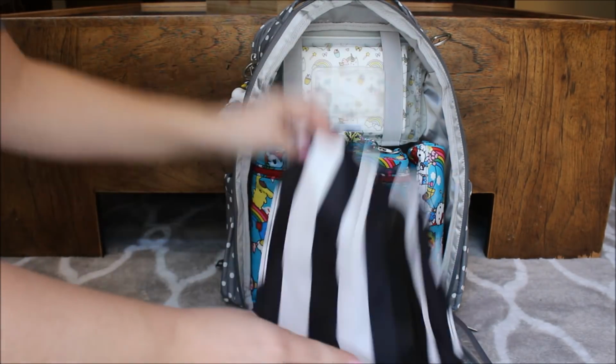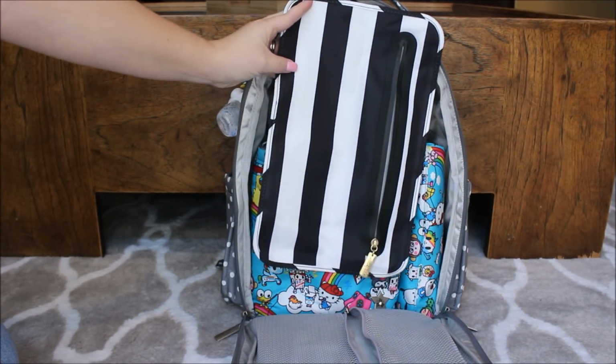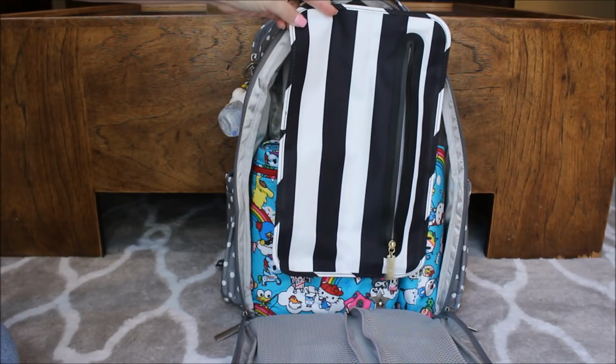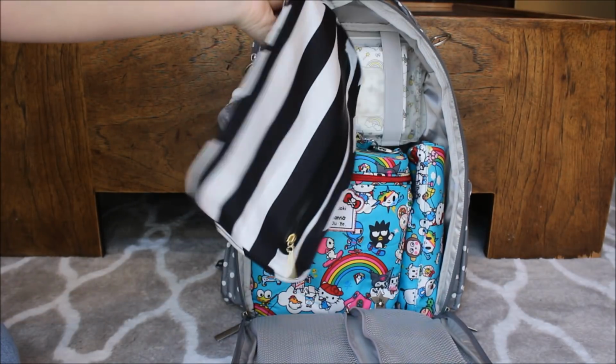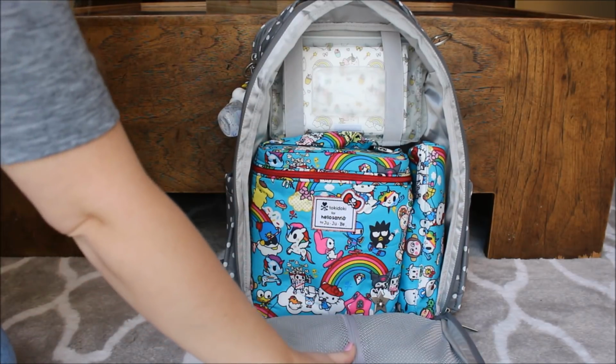So you don't even have to fold it. It's like a perfect fit right there, flat in the front. It's pretty much made for that pocket, but I have that there so that if he does have an accident, I can just put his wet clothes in there. That's everything I have inside that front flat pocket.